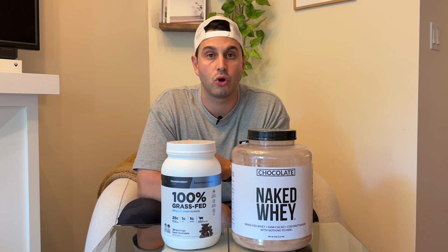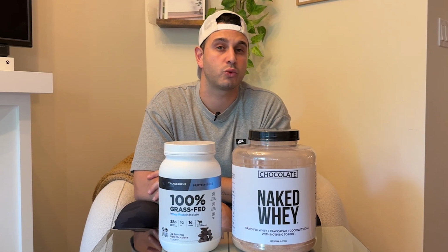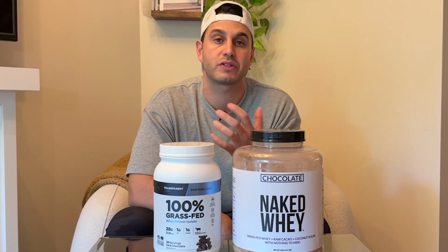In the flavored options, both products use natural flavors, cocoa, vanilla, and salt in their formulas. Now, Transparent Labs adds stevia as a non-nutritive sweetener to keep the overall calorie content lower and protein percentage higher. Naked Whey, on the other hand, uses raw coconut sugar to sweeten the protein powder, which increases the carb and calorie content and lowers the protein percentage.